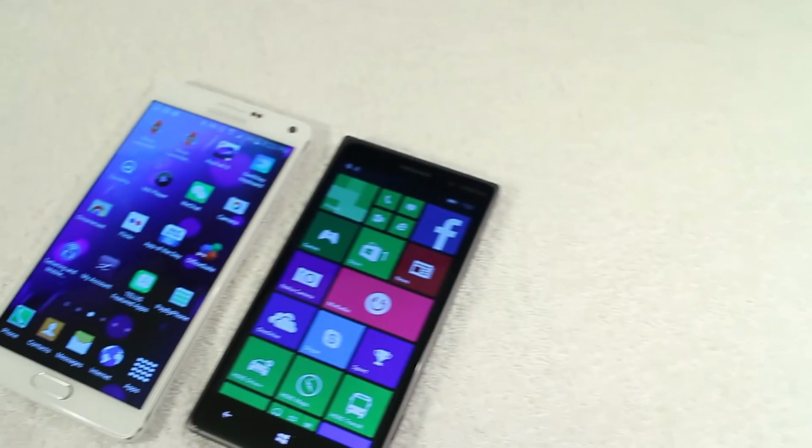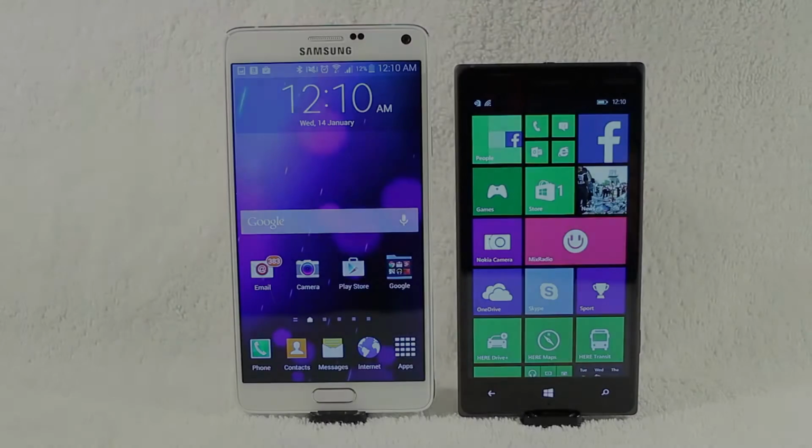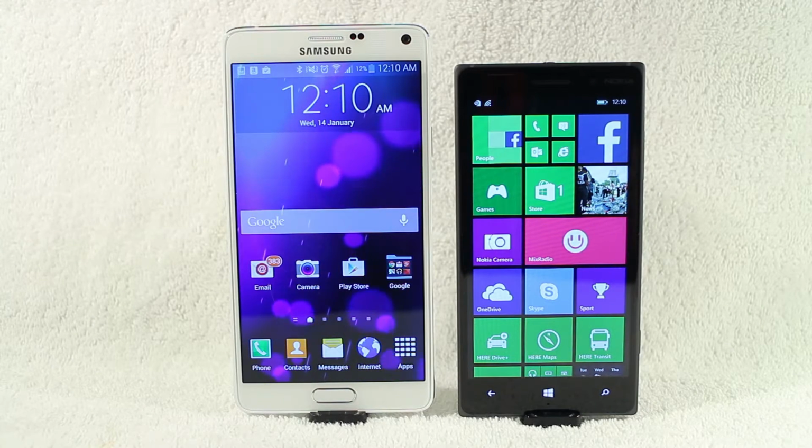We're going to look at their screen, their specs, their cameras, and we're going to help you decide which device is best for you. So let's talk a little bit about these devices. Let's start with the Samsung Galaxy Note 4 first.